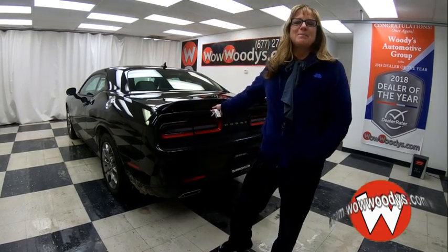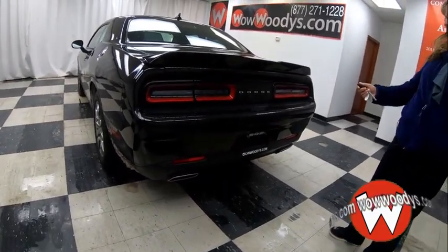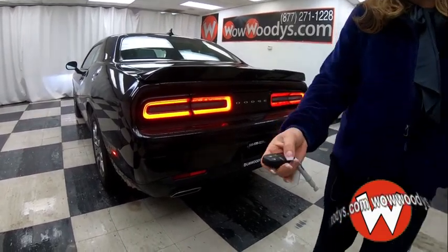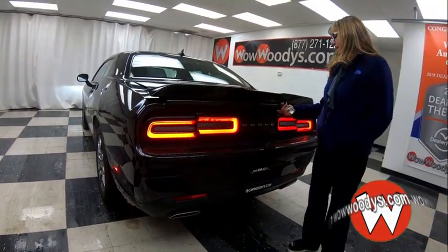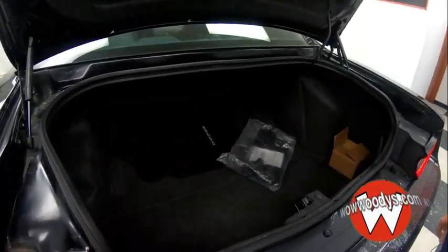Anyways, as we head to the back, you can see this rear deck spoiler. It just makes the styling on this Challenger so cool. And you've got those LED tail lamps. And this vehicle does have a remote start and a power trunk. And looking in the trunk, ooh, you've got lots of space back there. You've got your floor mats.